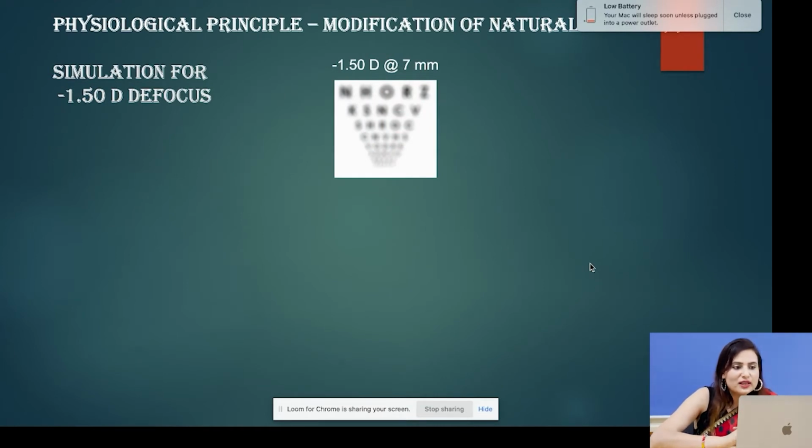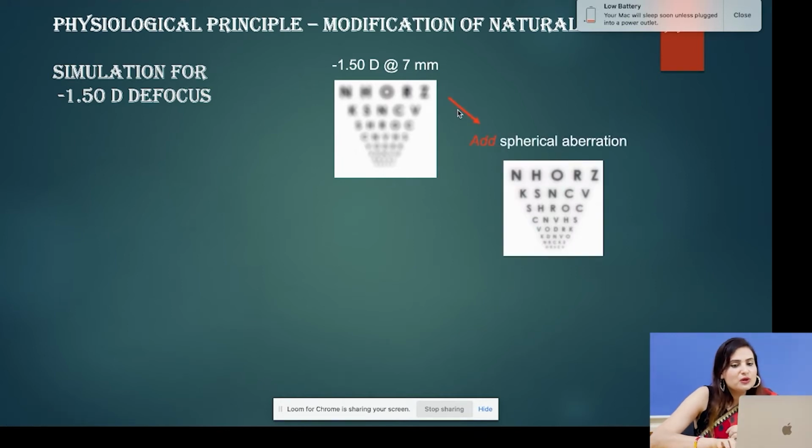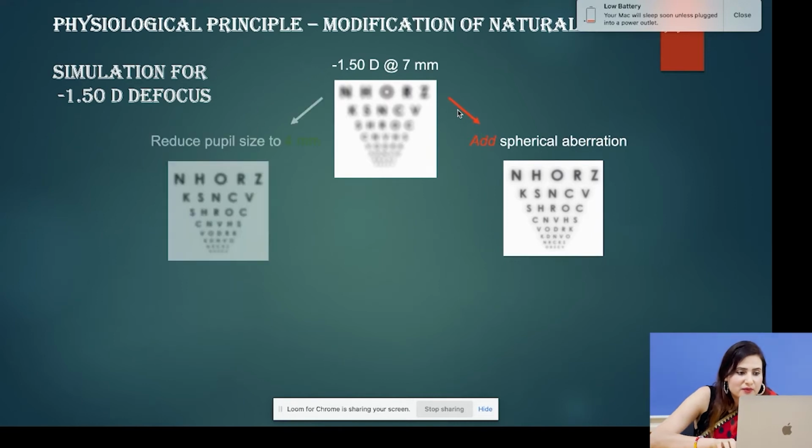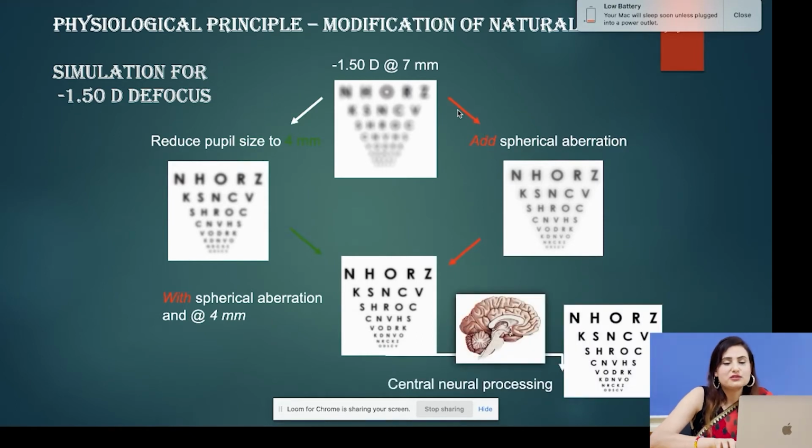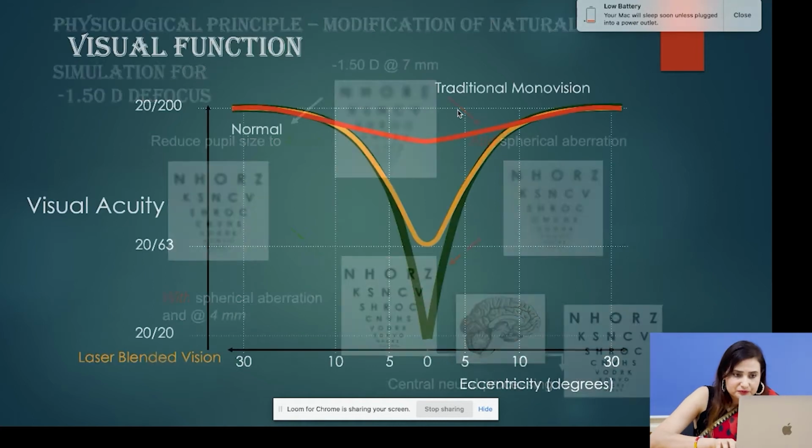Also, if you see the simulation of the non-dominant eye here, the vision at 7 mm pupil is very blurred. When some amount of spherical aberration is added, the image improves a bit. And if you reduce the pupil size further, which invariably happens with accommodation, the image improves further. And when both the factors come together and the image goes through central neuronal processing, it is perceived as a very clear image in the brain.